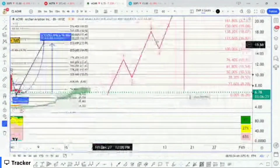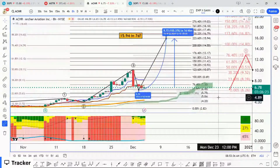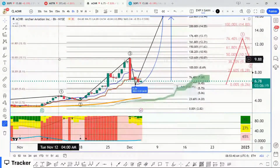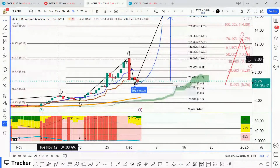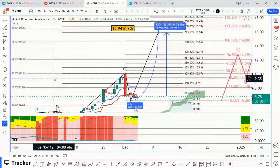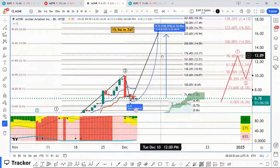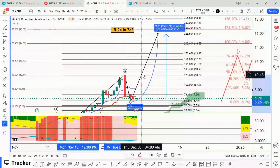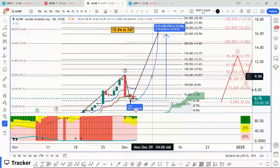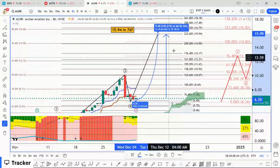Archer Aviation. This thing came out of nowhere. Somebody asked me about it like a week ago, and I looked at the chart and thought, oh wow. I did my math on it and put it in my spreadsheet. It immediately shot to like number one. It was crazy. This thing could go to $16 almost in 7 days. Actually, from where it is right now, less time has traveled, so in 6 days, this thing could reach $15.94.